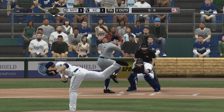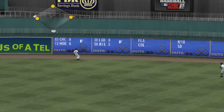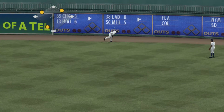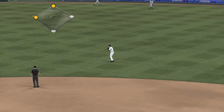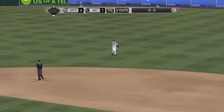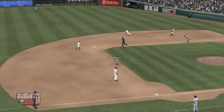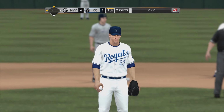Greinke with the delivery. That one swung on, hit in the air to deep right center field. Around third, heading home. It's off the wall on a hop, and he will score from second base. Well, this is a guy right here that was made to hit fastballs, and that's what he looks for, and that's what he got right there. Put a good swing on it. He knew what to do with it for that double.